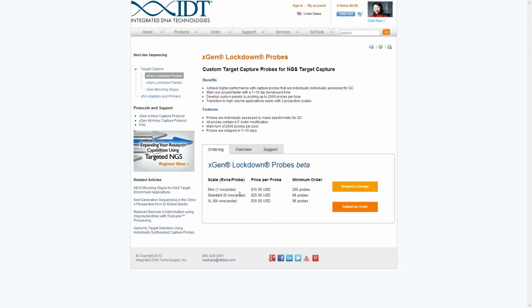That's an excellent question. I think for the most part, it's going to be probably a mixture of things. It could be things that are similar in sequence to the target regions. So the great thing about the lockdown probes is they are tolerant of mismatches. But if you are targeting regions that have high identity to one another, you may be pulling those down as well. So you may be pulling down regions that have similar sequence content to your target.